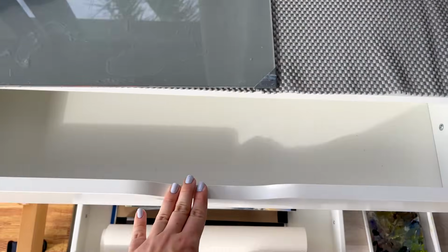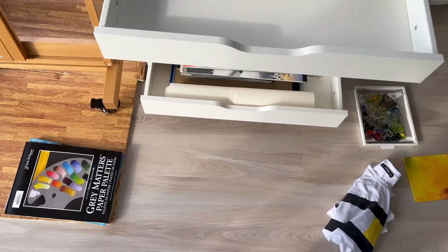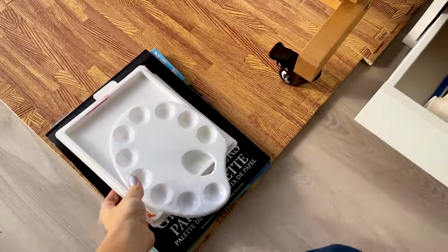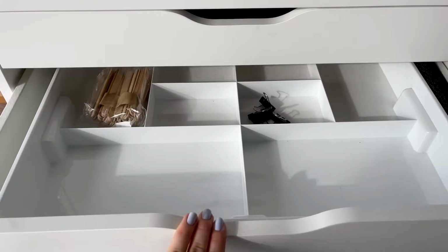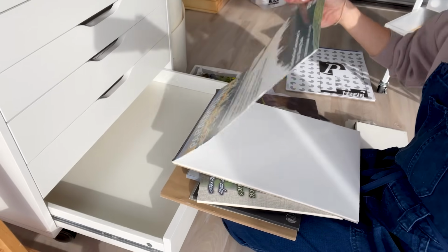Now on to the drawers themselves. Since these drawers are nice and wide, I thought they would work perfect for laying out the paints, and also for things such as palettes and palette paper and other paper pads like canvas paper that I'll be using to paint. I also got some extra organizer inserts to keep things nice and tucked away.